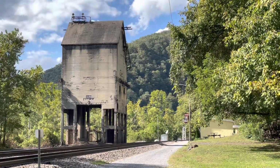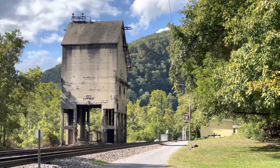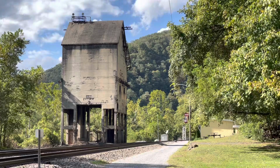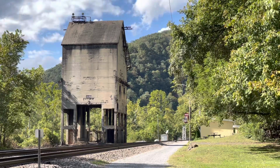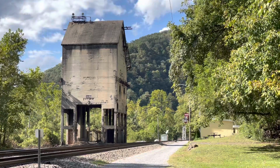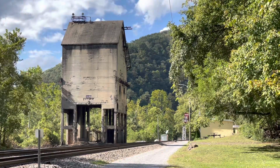So what they'll be doing here is they'll be taking the CSX engines and running around the train, so that 3088, which was leading the train down here, will be facing back toward the loaded coal, and 911 will be leading the train east to Newport News, Virginia.